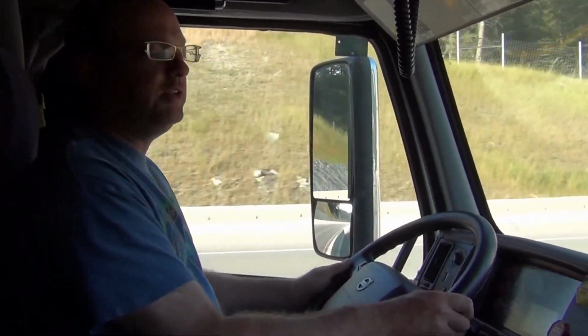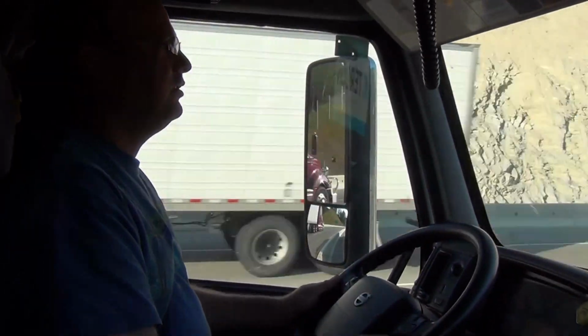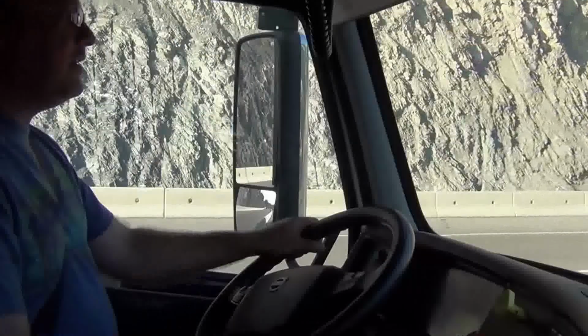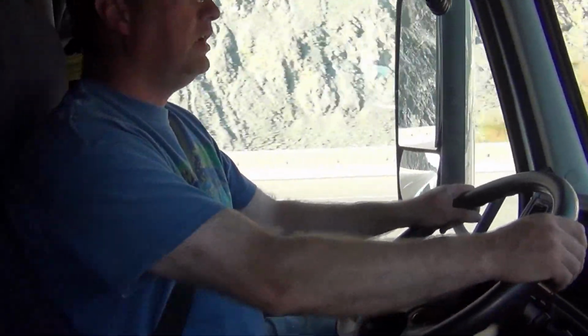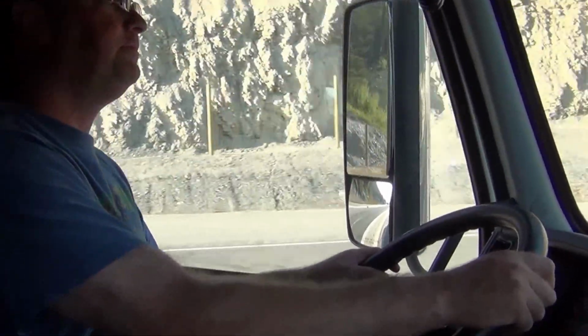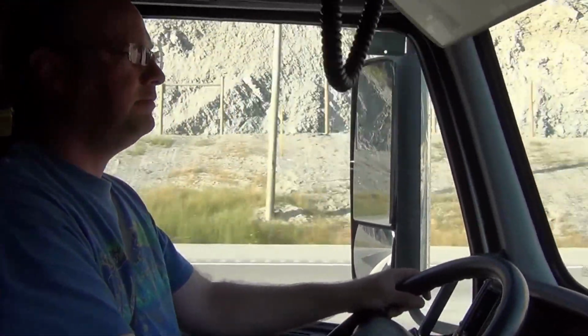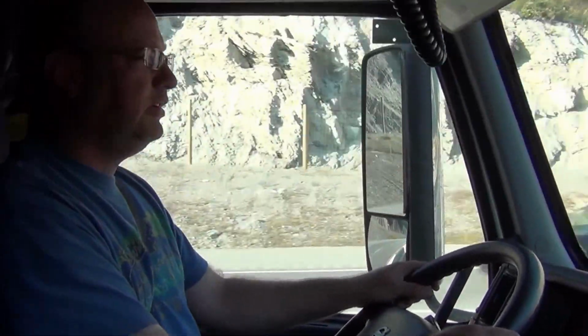So we're back in Golden this time with our iShift transmission. Going through the windy bit. Let's see how it works in the opposite direction heading east. So we're in 12th gear right now. Got eco roll on, so we just went down to neutral. So we're coasting right now in neutral.